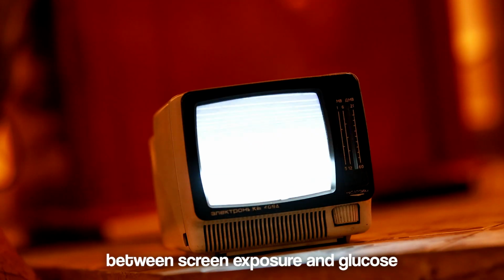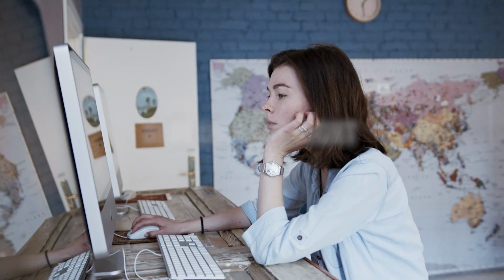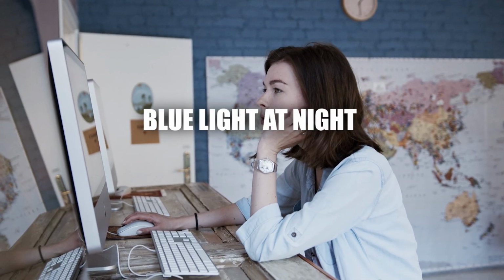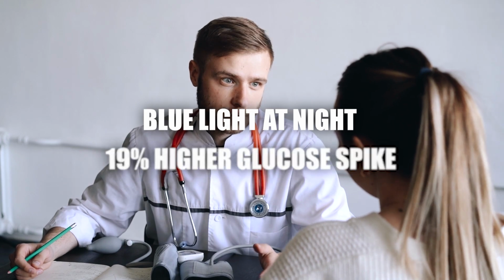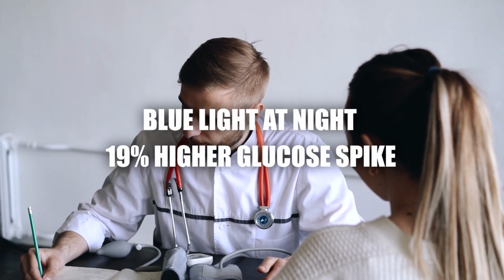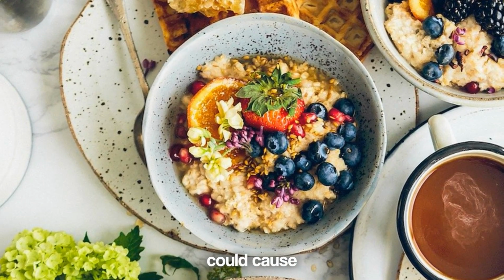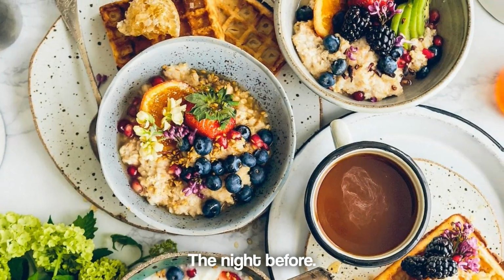The relationship between screen exposure and glucose metabolism has compelling evidence. Research indicates that blue light exposure in the evening increases insulin resistance, with patients experiencing up to 19% higher glucose responses after nights with screen exposure. This means the same breakfast could cause significantly different blood sugar responses depending on your screen habits the night before.